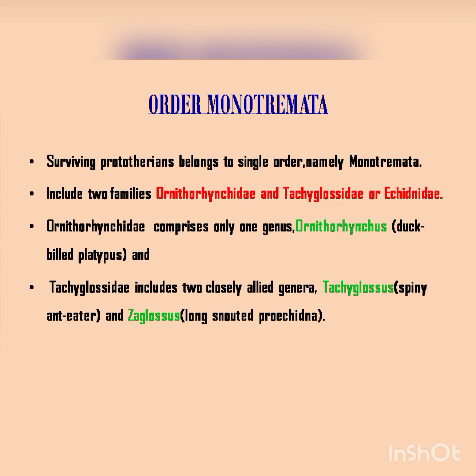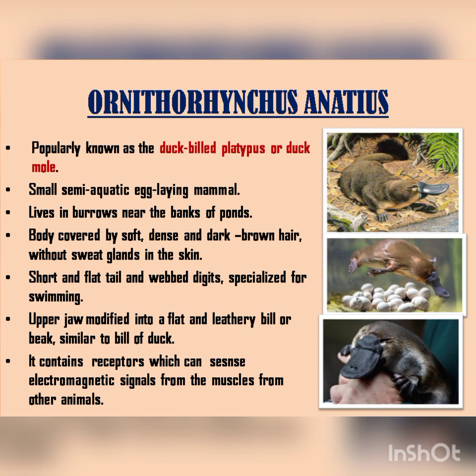Order Monotremata. Surviving Prototherians belong to a single order, namely Monotremata, which includes two families, Ornithorhynchidae and Tachyglossidae or Echidnidae. Ornithorhynchidae comprises only one genus, namely Ornithorhynchus, which is also known as duck-billed platypus, and Tachyglossidae includes two closely allied genera, Tachyglossus, which is also known as spiny anteater, and Zaglossus, the long-snouted Proechidna.